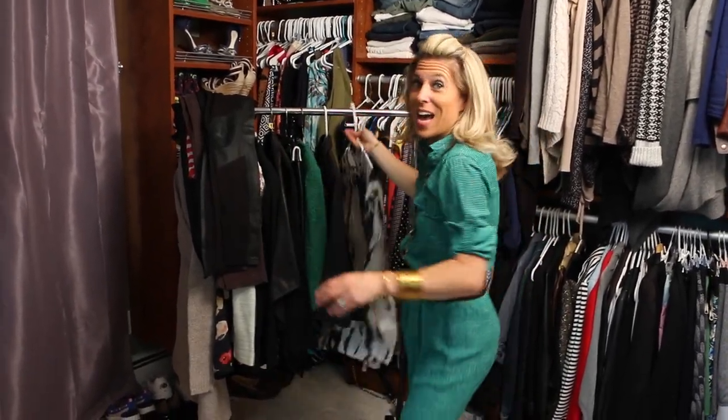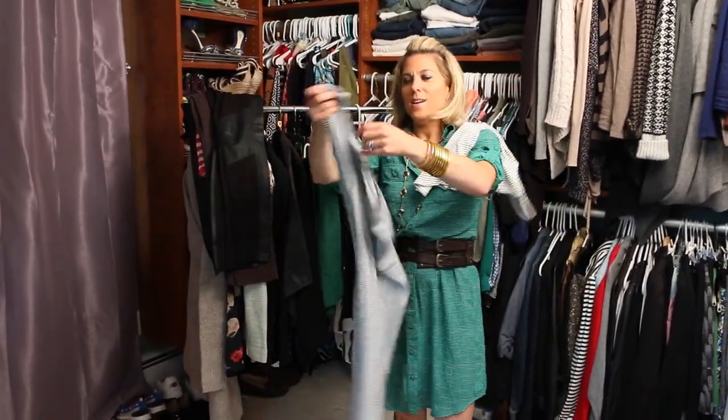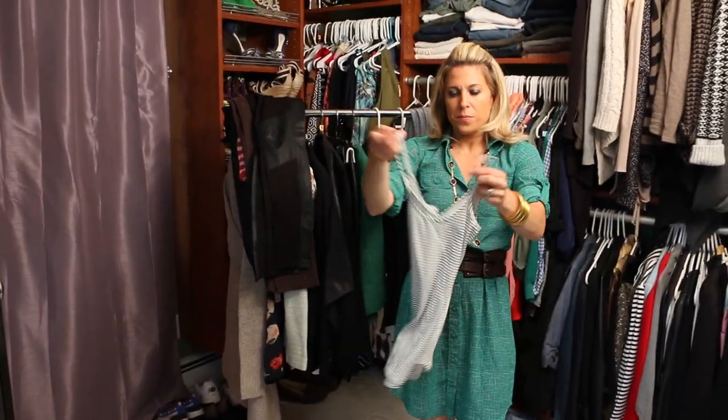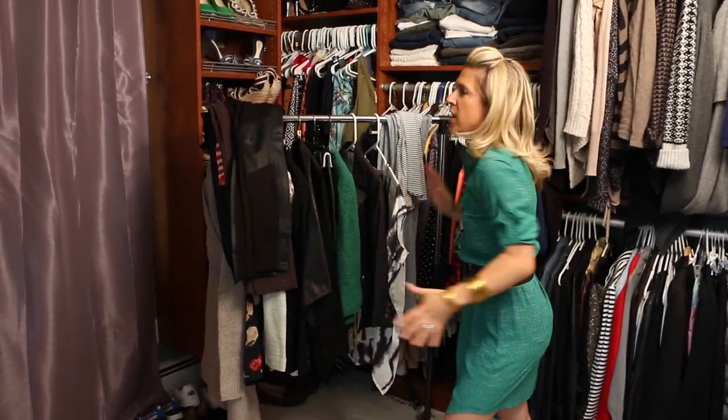And then I got two pairs of jammies, because CAbi has intimate wear as well. So look at that. How cute are these? Some pants, matching set. It comes with a little cami. So cute. This is the whole CAbi collection now that I get to add into my own closet. So excited about it.